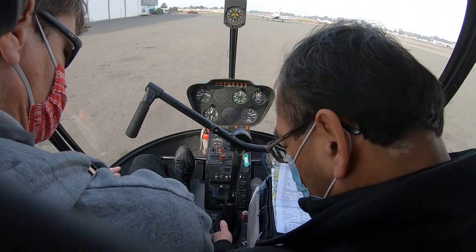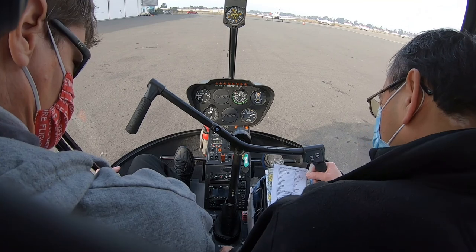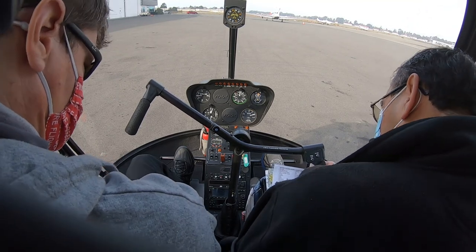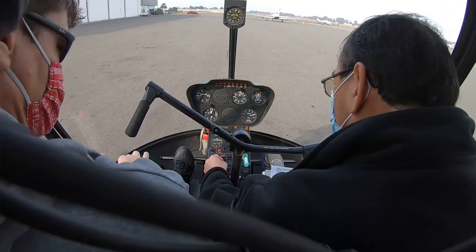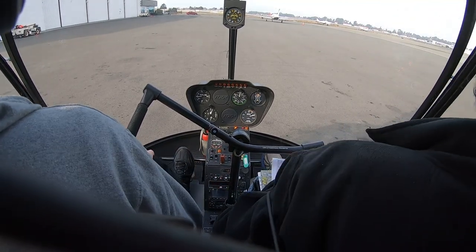Alright, so it hasn't been flown, so I'm going to give it 3. 1, 2, 3. Roll into the detent. Verify closed. It's a little sticky on the travel spring. Alright. Battery. Strobe switch is on. Area is clear. Clear.